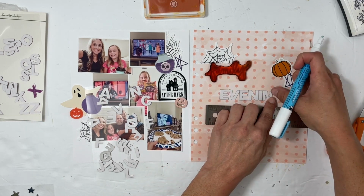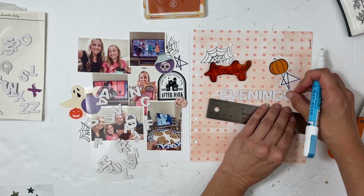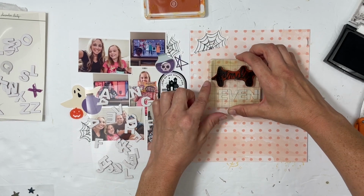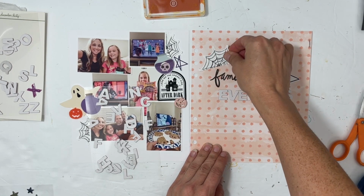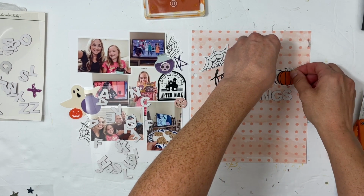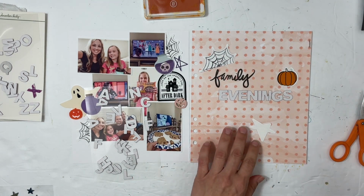I wish I would have noticed that I had an N so I wouldn't have had to do the surgery, but that's okay. Because these dang letters I've had for so long in my stash and they don't make any words. And so I got all excited that they could make "evenings." And then I made myself do a surgery on an N for no reason. But that's okay. I got the title, and now I can add all the die cuts.